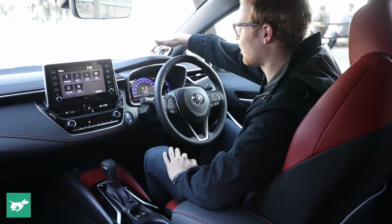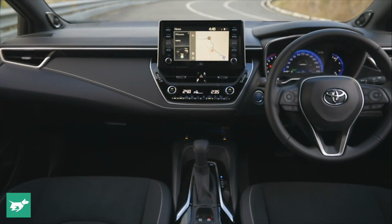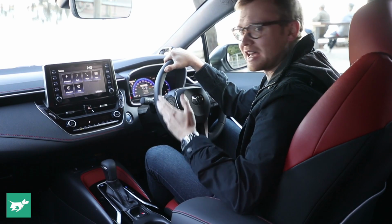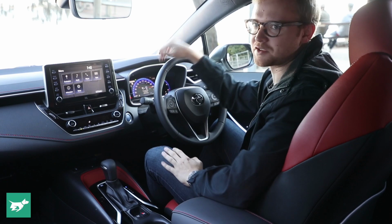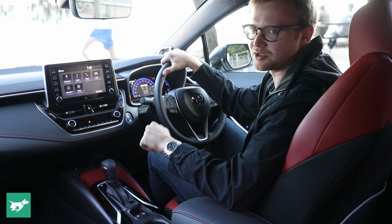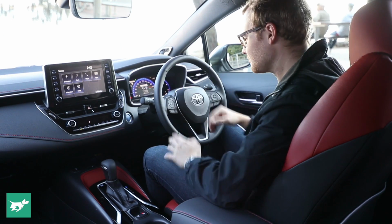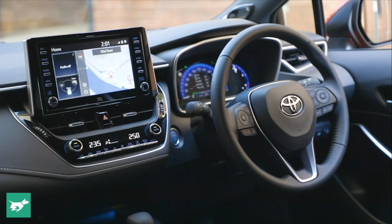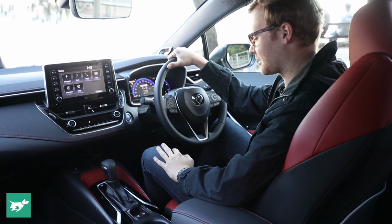What you get along this whole dashboard and fascia here are these really soft yielding plastics. They're leather-like, this really cool red stitching on the ZR. And just in this ZR model, that also extends to the door surfaces. They're soft as well. Sadly, the Ascent Sport and SX, the lower two grades, they don't get soft door trims, which I do find a little unusual. And also the SX and ZR get this nice leather steering wheel. The Ascent Sport misses out. It's only plastic in that car, which I'm not too sure about.